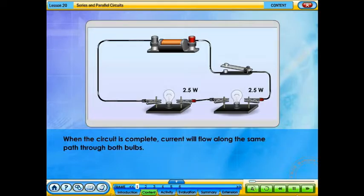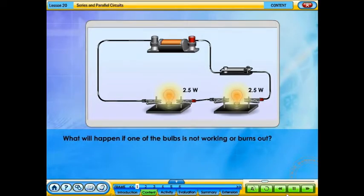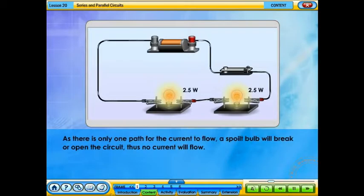When the circuit is complete, current will flow along the same path through both bulbs. This arrangement is known as a series circuit. What will happen if one of the bulbs is not working or burns out? As there is only one path for the current to flow, a spoiled bulb will break or open the circuit, thus no current will flow. This will cause the other bulb not to light up.